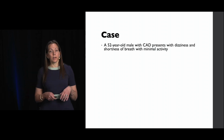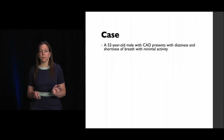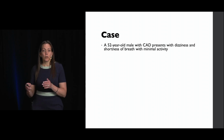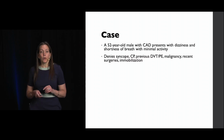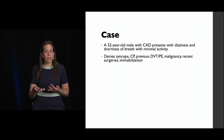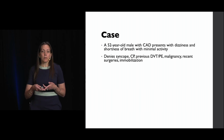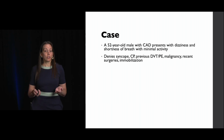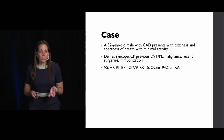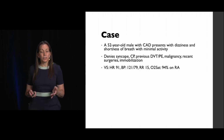We have a 52-year-old male that comes in with coronary artery disease, and they have dizziness and shortness of breath with just minimal activity. So CAD, dizzy, short of breath with just some activity. That's what they're coming in for. The chart, actually, they go through what sounds like risk factors for a pulmonary embolism. So syncope, chest pain, previous DVT, PE, malignancy, recent surgeries, immobilization. None of those are present. And these are actual cases that we've gone through. Vital signs, the heart rate's 91, blood pressure is 121 over 79, respiratory rate's 15, O2 sat's 94% on room air.